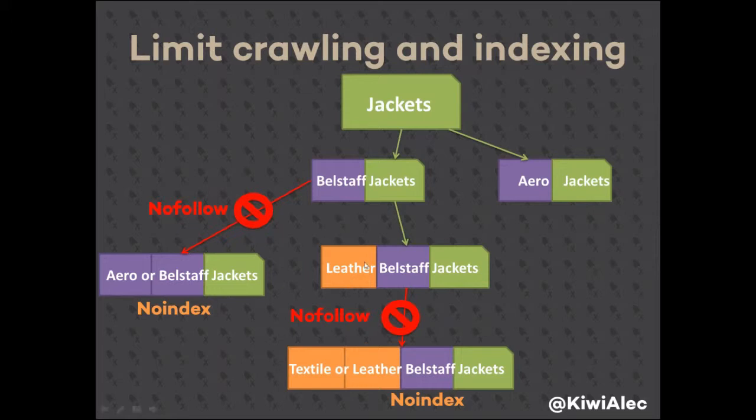However, if a user selects a material and a brand, that's quite a useful page. We know that users do search leather Belstaff jackets. There's search volume for that. But users never search for two materials and a brand, so they never search textile or leather Belstaff jackets. So we need to implement crawling and indexing rules for that.